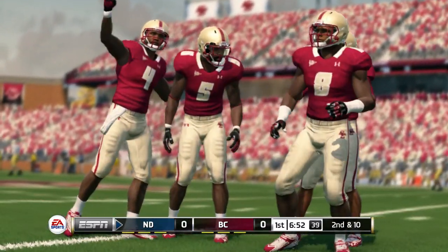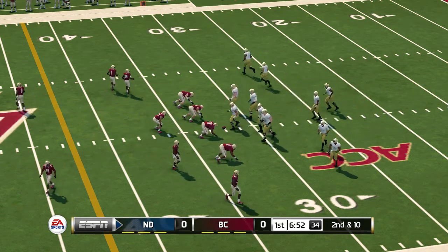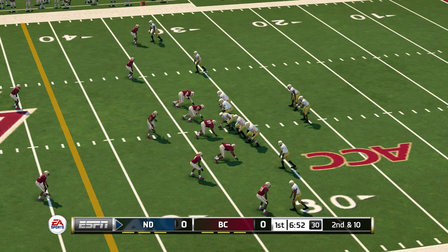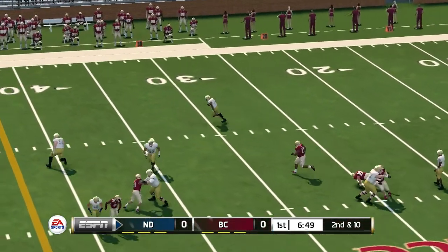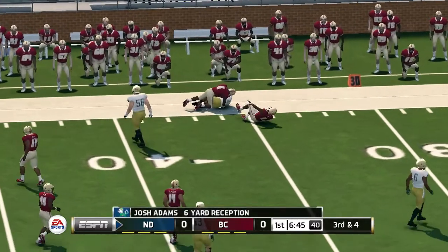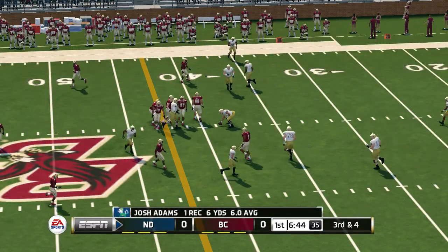One thing we know for sure, they want to get the football into the hands of this receiver early and often if they want to win this game. From their own 32-yard line, second down. Zips it to the back. He's knocked out of bounds at the 38. 5, maybe 6 on that screen pass.